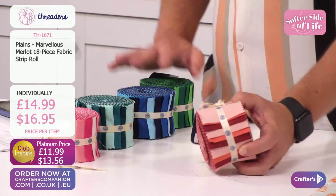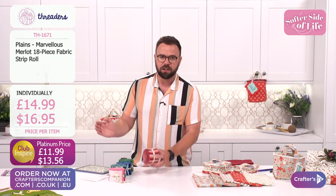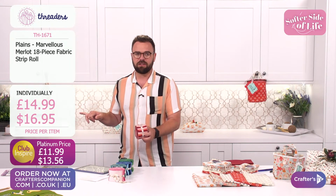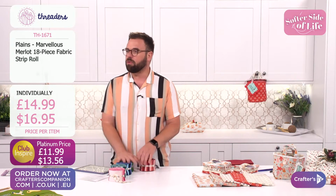Fabric strip rolls, I know some brands maybe refer to them as jelly rolls. There are a lot of amazing projects that can be done using just these alone. A brilliant price for everyone, $14.99, $16.95. Platinum members, $11.99 or $13.56 if you want to get your hands on these.